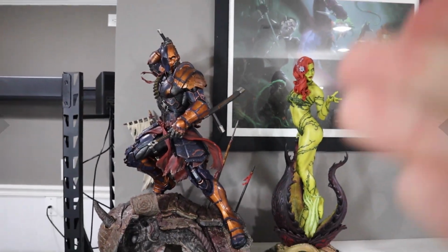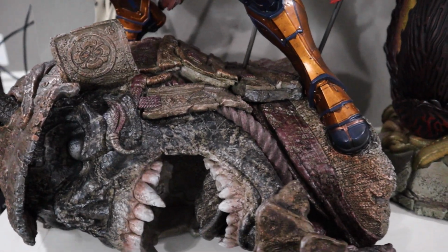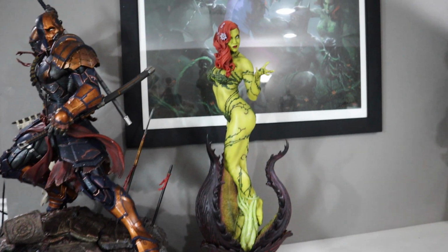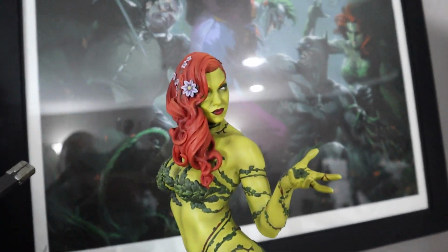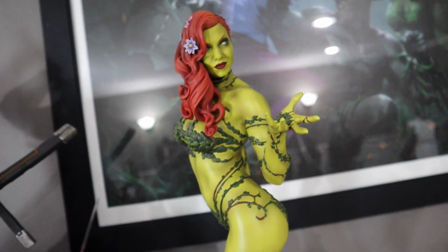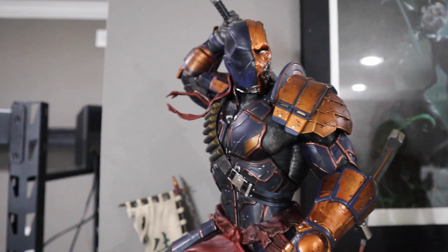Alright, somebody asked me to film Deathstroke next to a premium format by Sideshow and kind of compare them. Obviously, you can see the difference in base size of these two. It's really quite incredible. But again, I think they look pretty good together. Obviously, the Sideshow pieces are going to be a smoother texture overall, maybe not quite as detailed as this piece with all of the armor and elements.